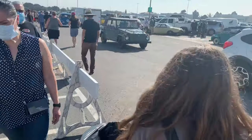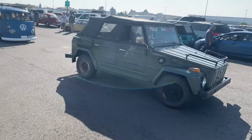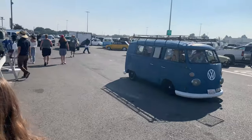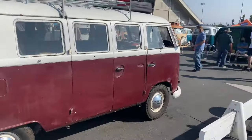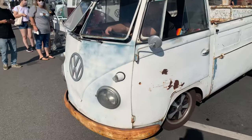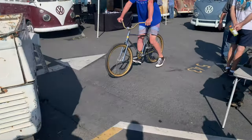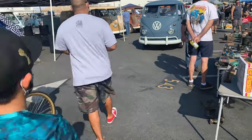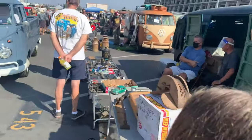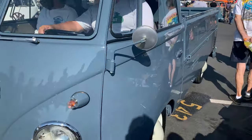Some more of the vintage, it's a Volkswagen thing. Actually, Ava earlier saw one of these and said, what's that thing? I said, exactly. It's called a thing. So, she didn't even know that. It's about 10:30. This has actually been going on since 6 a.m., so we got here a little late. I believe it goes until 2 o'clock, according to the website. You know how swap meets are, people usually leave early.